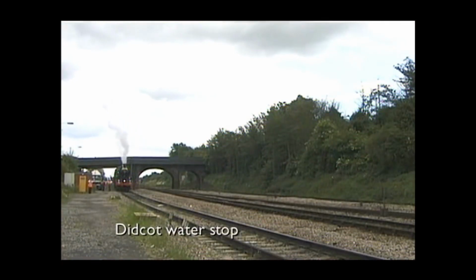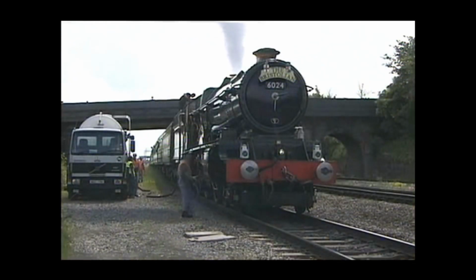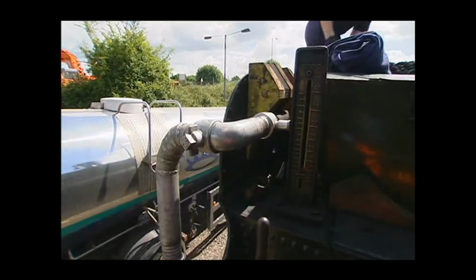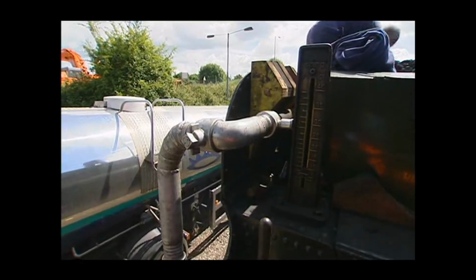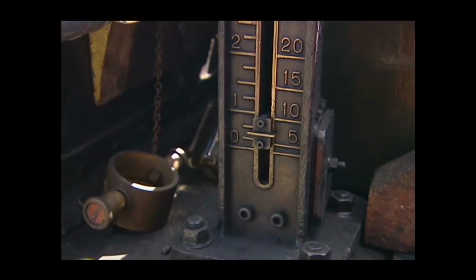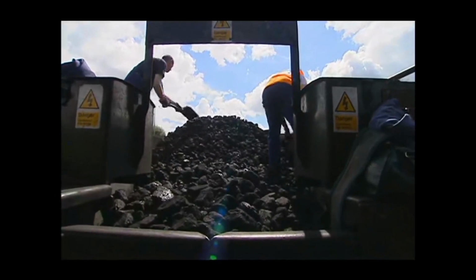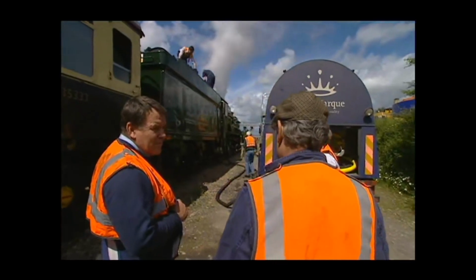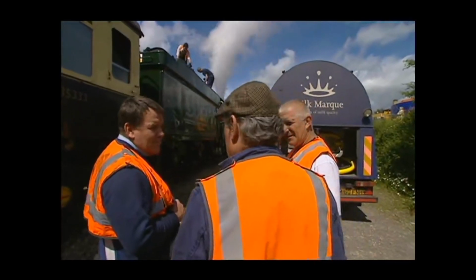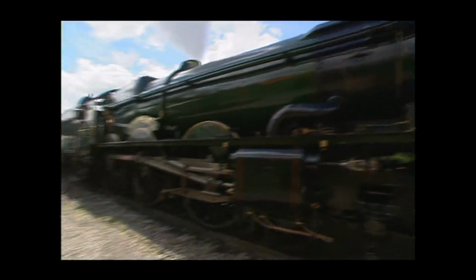The water stop was Colin's chance to get out with the oil can again in search of any one of 250 possible problems, but there were none, except for a shortage of water. The tanker driver's pump had failed, and with less than 1,000 gallons in the tender, the support crew were quickly off in search of a hydrant, and there just happens to be one near the overbridge. These men of the footplate did their share of watering and coaling years ago, and are quite happy for others to enjoy what used to be considered a chore.